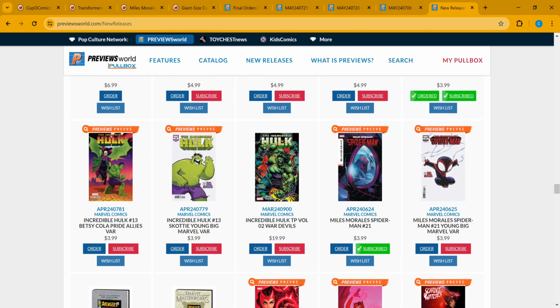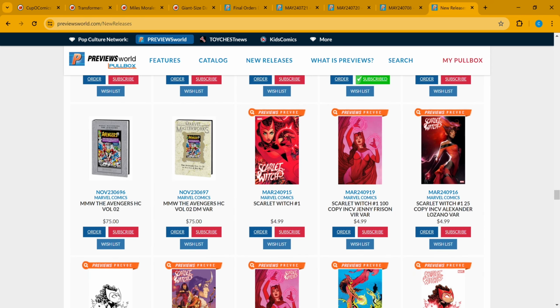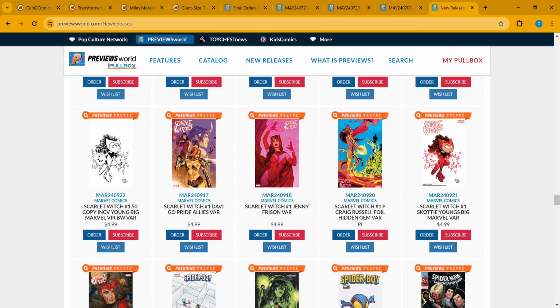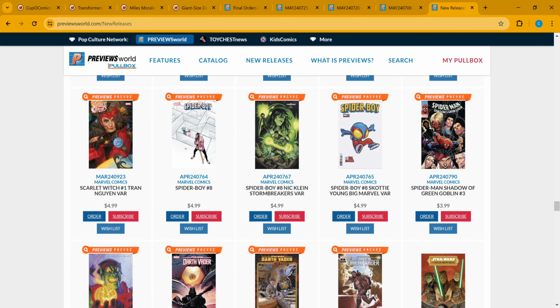Spider-Man #21, Miles Morales. That is a Blood Hunt tie-in. Last we checked in, it looked like Miles may have been a vampire. Alright, Scarlet Witch, issue #1. She's got her own series located in upstate New York, fighting some primal force or something like that. Spider-Boy #8, first appearance of the Puzzle Maker or something like that, Puzzle Man. He's on the cover. So if you think that'll stick as a spec, that's a book you might want to pick up.